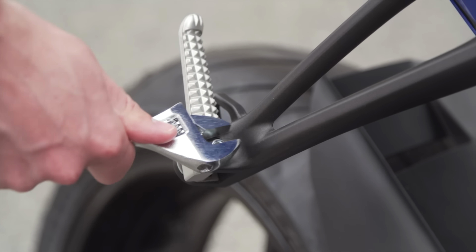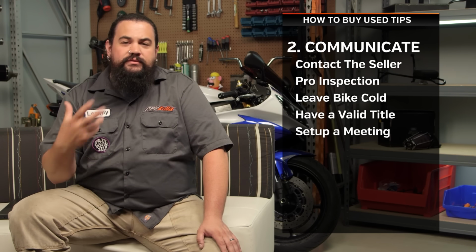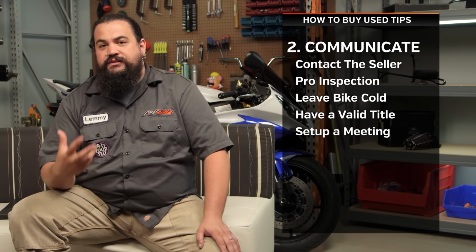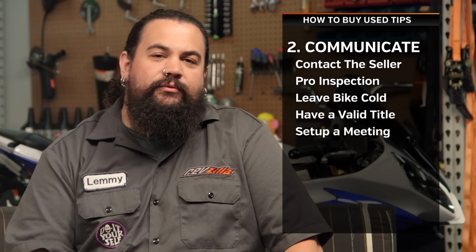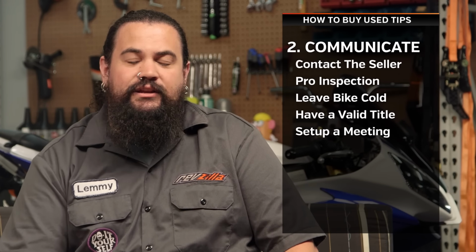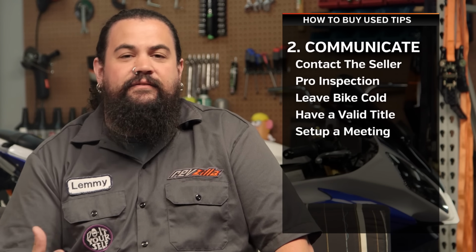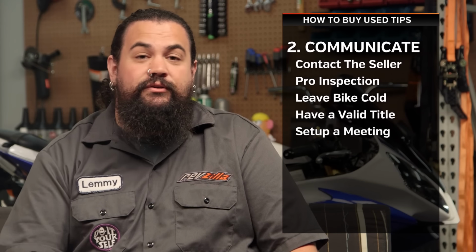Now it's time to get in contact with the seller. In addition to the when and where you're going to be meeting the seller, you also need to cover some finer points as well. And the first one you want to go over is a professional inspection. Anybody buying a used motorcycle should have a pro check out their bike, regardless of whether or not it's mandatory in your state or region. The reason for this is a professional mechanic is likely to find some safety issues that you may miss during your own cursory inspection of the motorcycle.